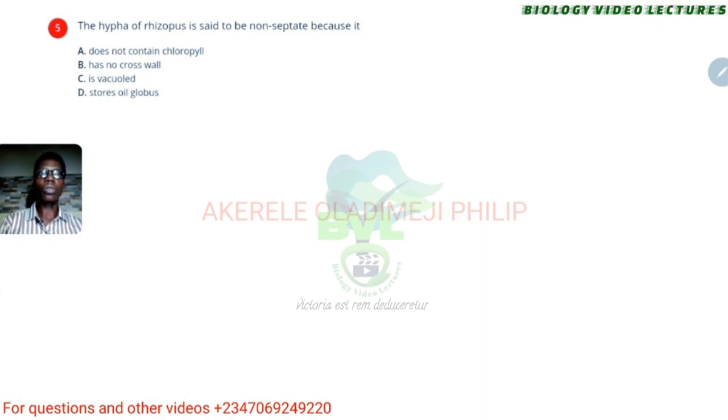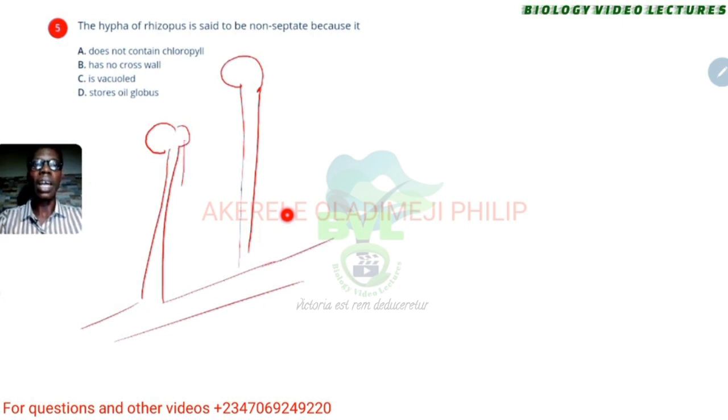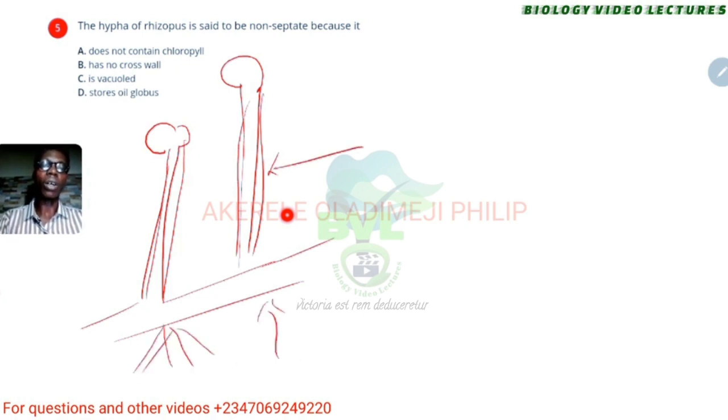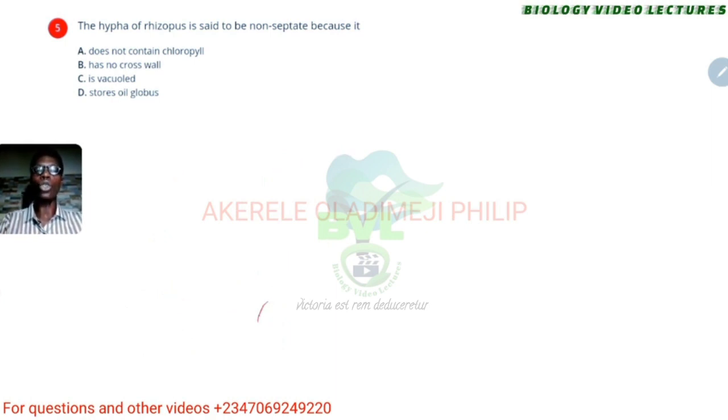Now, the hypha of rhizopus is said to be non-septate because it. Now, there's something you need to remember, that fungi have thread-like structures that look somewhat like what I'm going to draw now, which I think I have diagrams to show you much later or also in a moment. Now, these things I have drawn, like with the arrow on them, are called hypha. All right, plural hyphae. So when we say septate, it means, does it have partitioning or does it not have partitioning? If it has partitioning, it's called septate. If it doesn't have, it's non-septate. And really, rhizopus doesn't have partitioning at all. That's why. So with what I just said, I think you should know what the answer is.